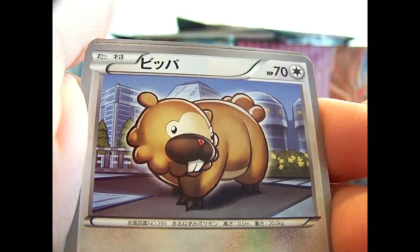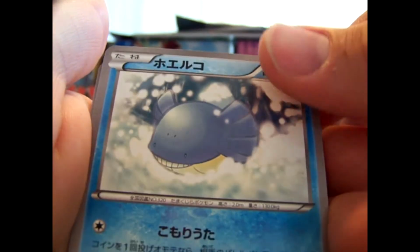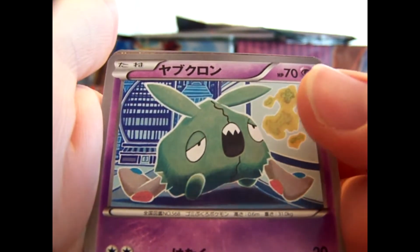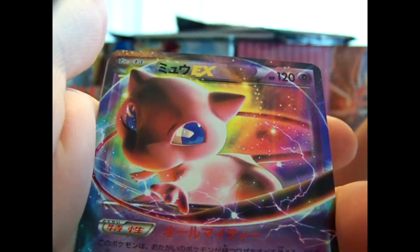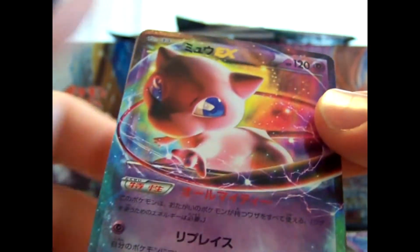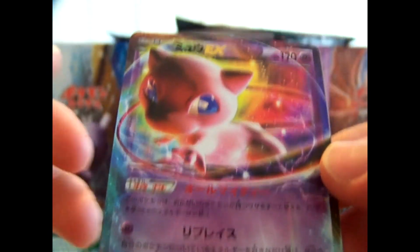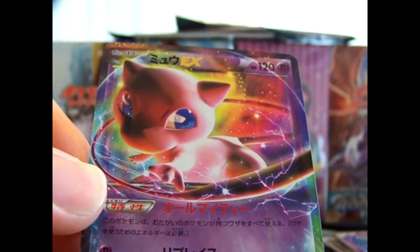Got a Bidoof. Wailmer. I got something, guys. What is it? What is it? Trubbish. Mew! So, it's not a full art, but I did get the Mew that I wanted, so awesome. So, it's a non-full art box this time around.